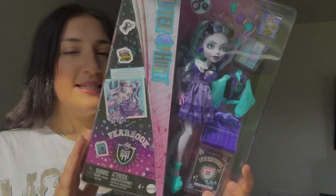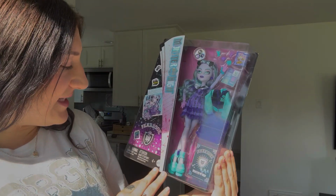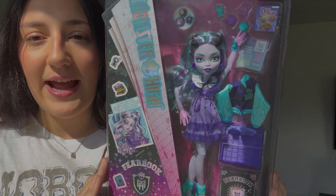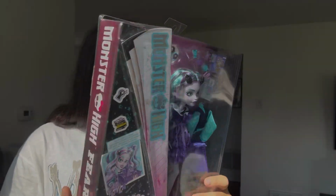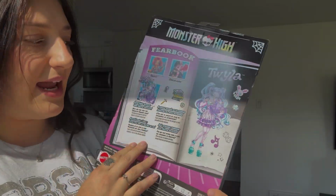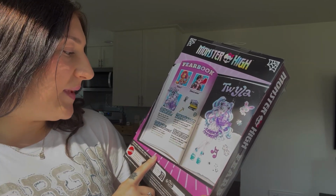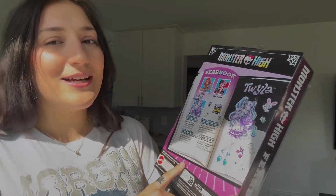Right off the bat, we have a bunch of different accessories for her. So this specific one comes with a fair book, it comes with a board game, it comes with her own outfit and jacket and some other things as well. And then on the back, she has a little yearbook page, and it says, why did you join the Ghoulish Gamers Club? She said, playing board games with my boos is a scream come true.